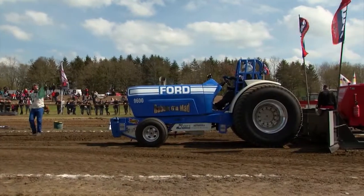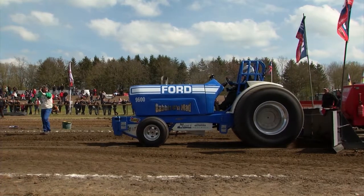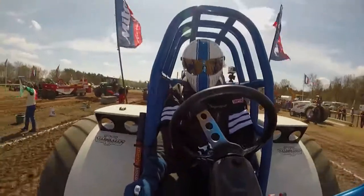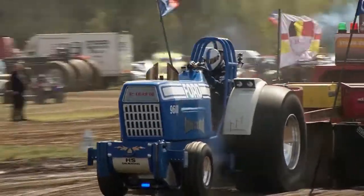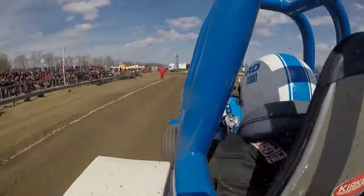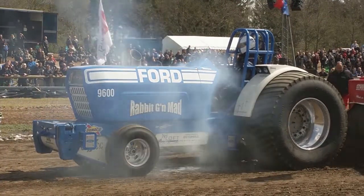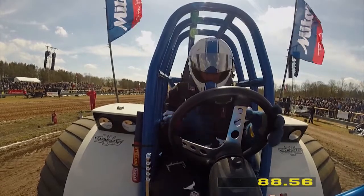Now local man, Henrik Svenningsson, Rabbit Gone Mad. Lots of RPM off the line. Nice run there from Henrik, straight down the middle of the track. Not quite enough to trouble the leaders though, 88 metres and 56 centimetres.